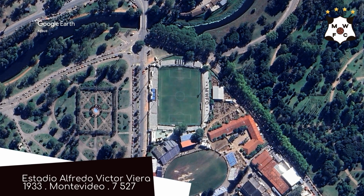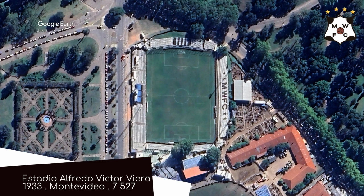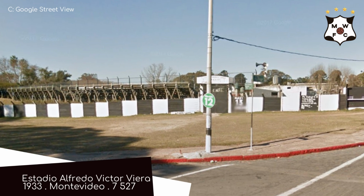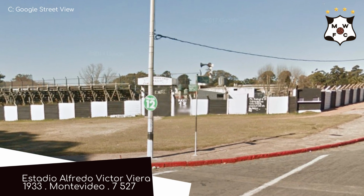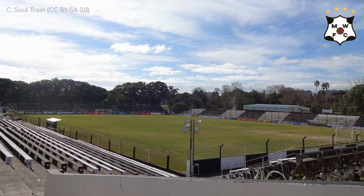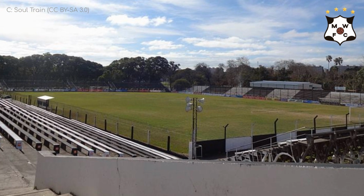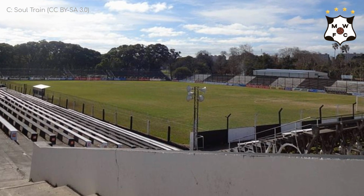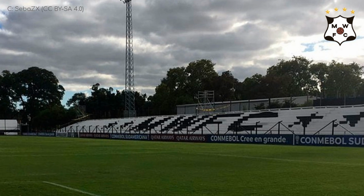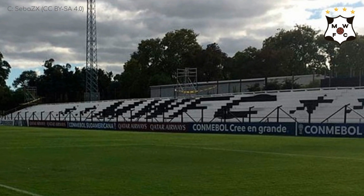Estadio Parque Alfredo Victor Vieira is situated not only right by a park and a river, but by several other stadiums. We'll talk about them later on. You wouldn't be able to tell it's in such a stadium-dense area, as you can see nothing but trees in the backdrop. I'm not complaining. Other than that, it's like many we've seen so far. There's a lot of concrete to sit on.